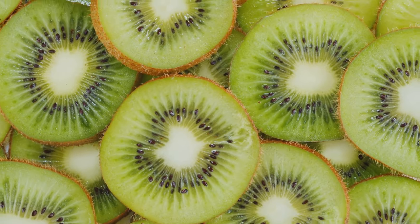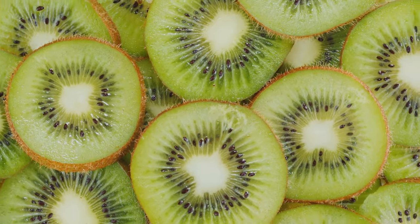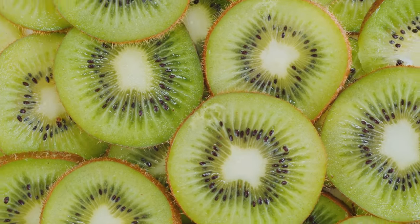Kiwi. Rich in vitamins and fiber, kiwis help manage blood sugar levels and provide an exotic twist to your diet. Slice kiwi into a fruit salad or blend it into a smoothie for a tropical flavor.